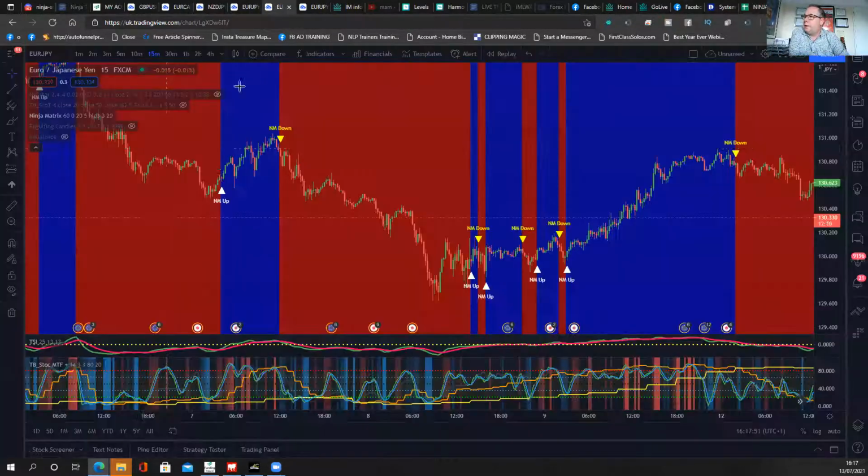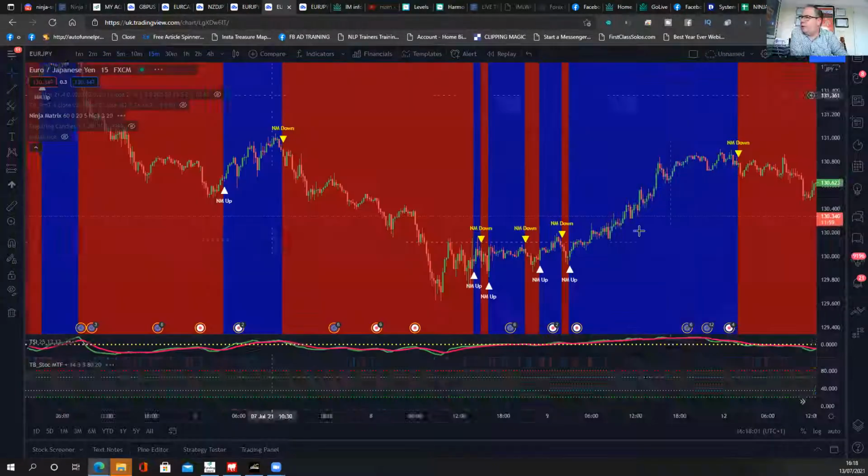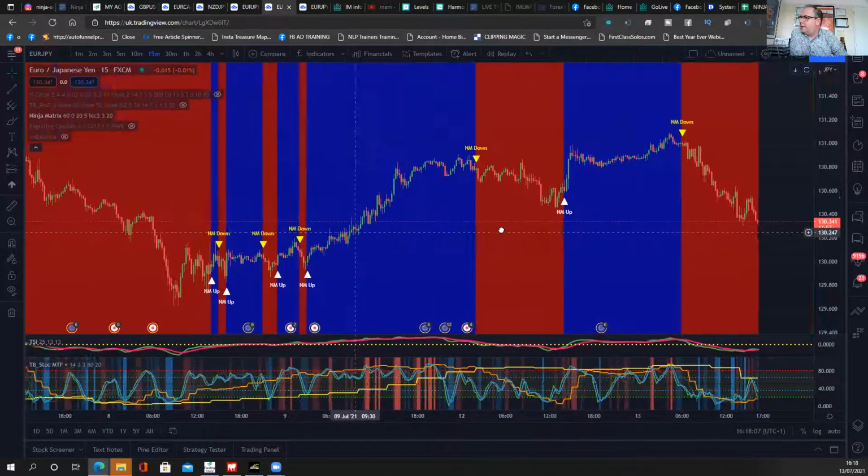Right, so the next time frame we'll look at is the 15-minute time frame. So now each candle is worth 15 minutes. So the 5 minutes is obviously pretty quick, okay? I do most of my trades from 15-minute. So again, same deal, I've set it up, okay? The settings are slightly different.